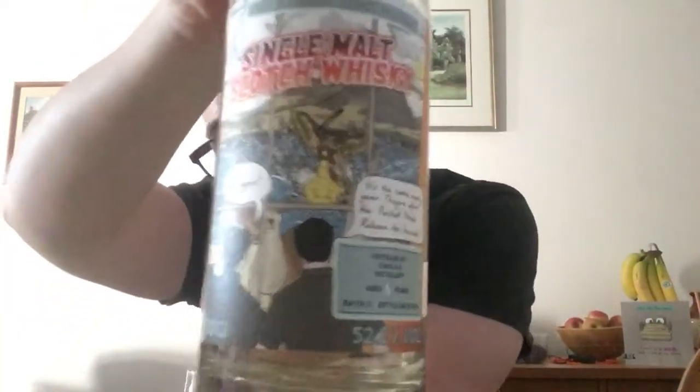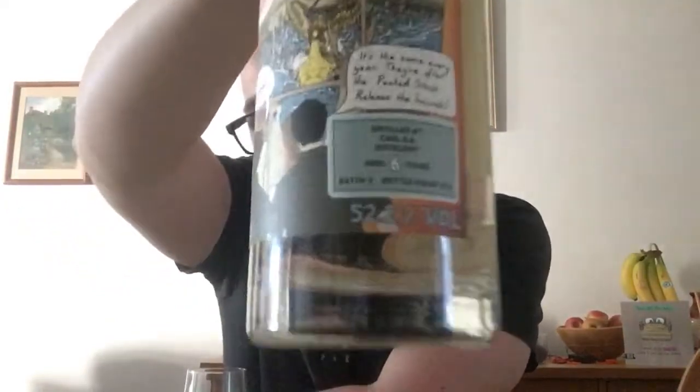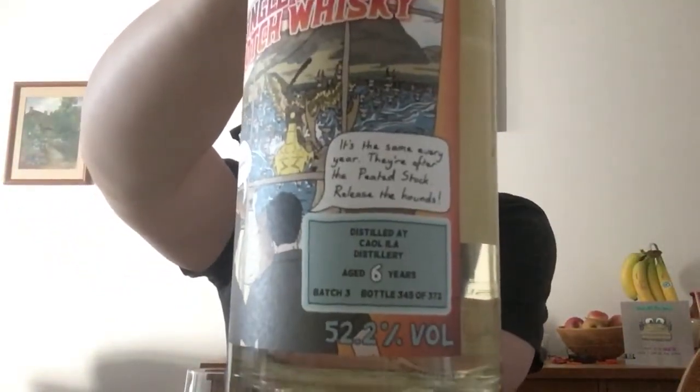So I'm just going to hold that up. It's batch number 3, in case you're wondering. You can see that, yeah. So this is only 6 years old, very young, but I'm slightly in love with it. I think it's absolutely brilliant and reminds me why I like Kalila so much, to be honest.